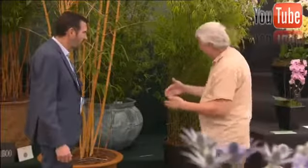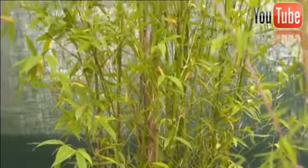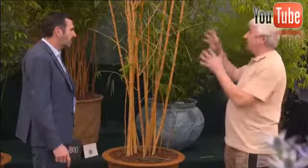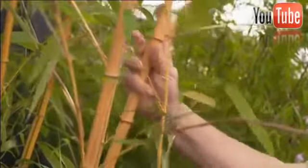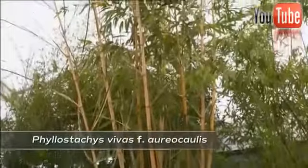No. And then moving down to the next one, again, this is a plant that's a clumper, but you can see a little bit going through that. You can see a forest, whereas something like this wouldn't probably be used for screening. This is a Phyllostachys. This is Vivax aureocaulis, very big plant. But maybe more of a statement plant? Yeah, people that want something stunning in the garden.